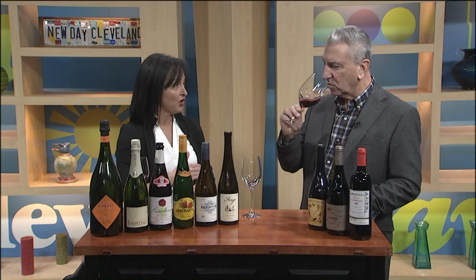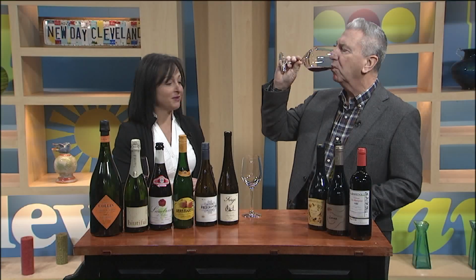Cinsault is the grape varietal. It's from the south of France, from the Rhone Valley. It's typically a blending grape. You don't really see it on its own. But this here is very friendly, extremely light, has the high acid. And it's not going to take over the party. You're getting a little bit of blueberry, a little bit of raspberry.